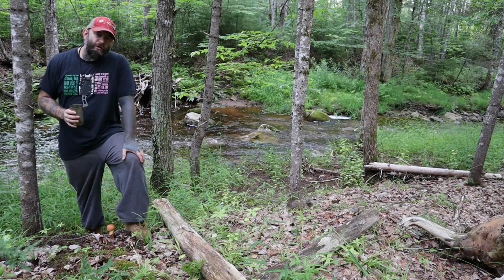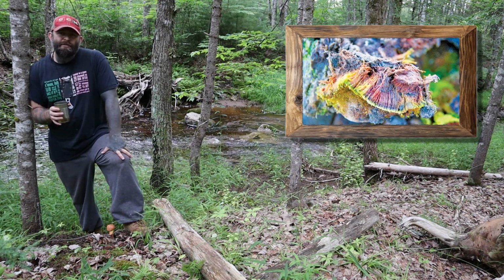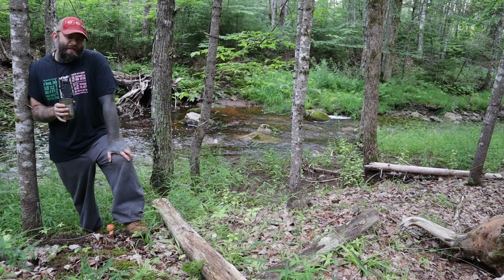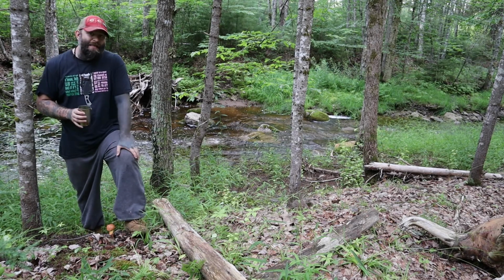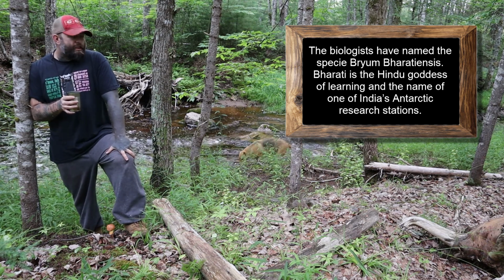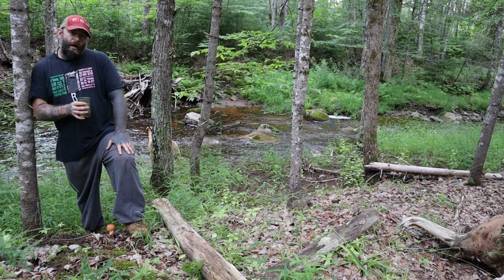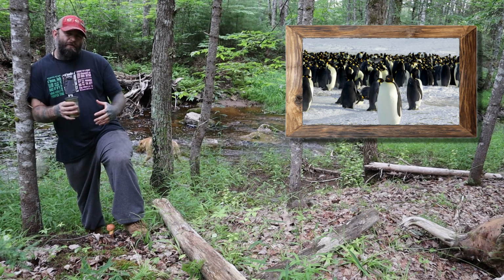Back in 2017, researchers from India were in the Antarctic, and they came across moss. Only 1% of the Antarctic is free of ice, and those areas just have exposed rock. Since 2007, they've been researching this moss and doing studies, and they found out recently that it is indeed a new species. It is a new plant, never ever seen before.